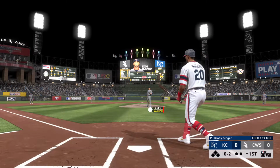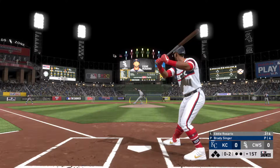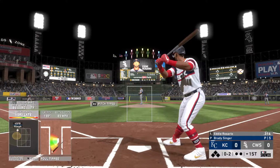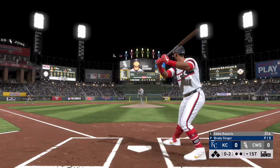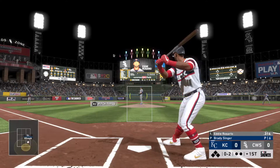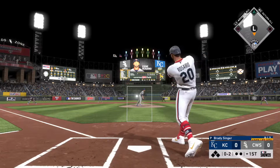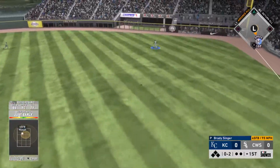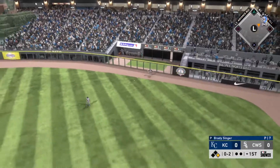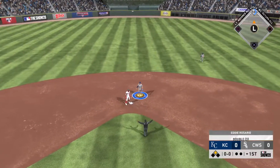And it's fouled away. The next 0-2. Fouled away. The windup and the 0-2 pitch. There's a swing and a drive hit well out to right field. But that'll stay in the park as it's off the wall. Not in time, and he's in there with a double.